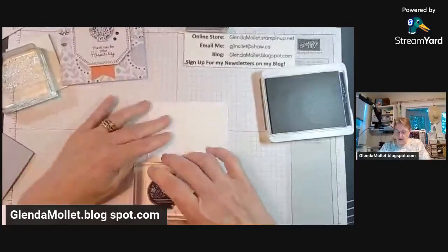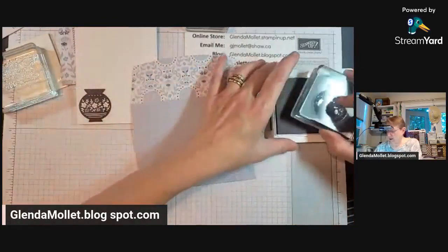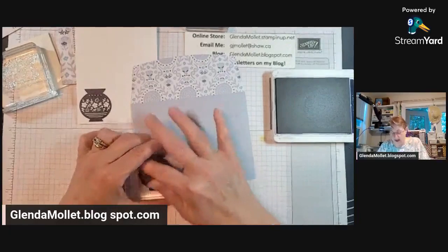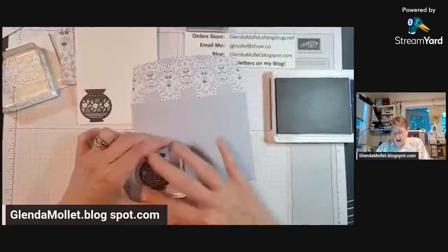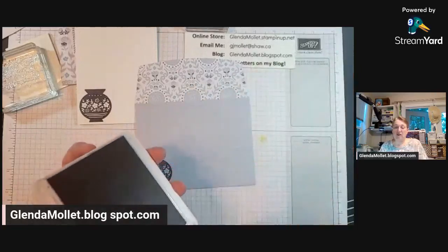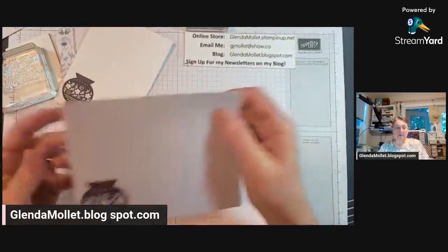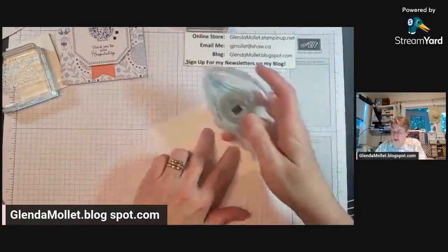So I'm just doing the inside, and we'll stamp an envelope as well. With Versamark stamps, you don't want your stamp pad to be too juicy, but you can't have it too dry either. There's kind of like a happy medium. Okay, it doesn't work very well on the envelopes, but that's to be expected because that's not cardstock. But it's stamped and it's cute. So now we're going to put this on.